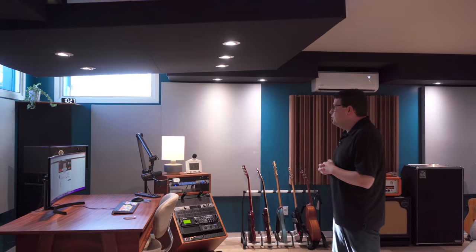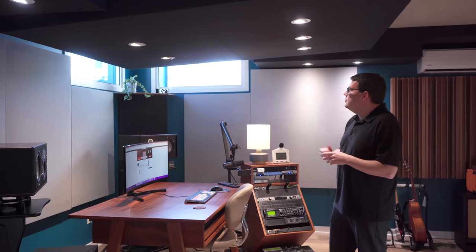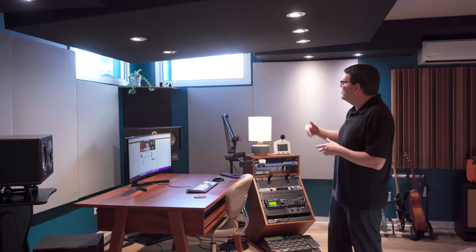Also some more windows here. These aren't operable, but they are doing their job, because just having exterior windows on its own would be a weak point in that isolation system. But this laminated glass separated by an airspace really helps to control that. And just overall, really great job. I mean, it's so cool to see the space come to life, going from empty basement to plans and renderings, and then seeing it come full circle.